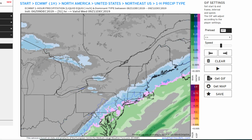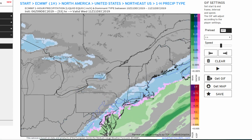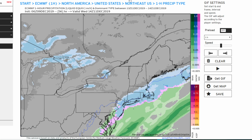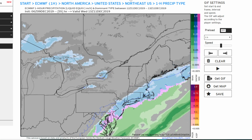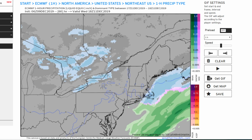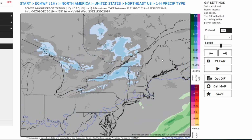Now, as we continue, you're starting to see that mixing on the I-95 corridor right at 6 or 7 a.m. So really, that morning commute is going to be very messy over the I-95 corridor with some snow, sleet, and ice, and then some rain mixing in if this is a bit of a warmer solution. And then it really transitions to all snow as you get to Wednesday morning, and then by Wednesday afternoon, it's more of a New England system, and then it departs out into the Atlantic by Wednesday night.